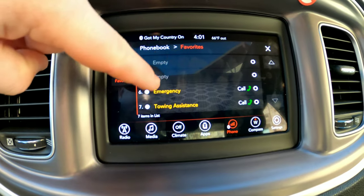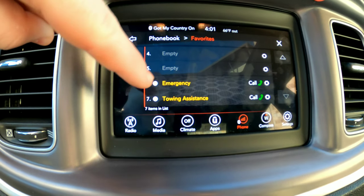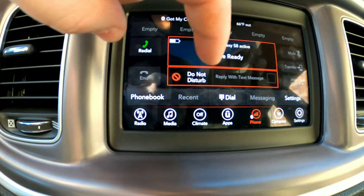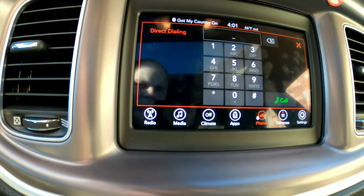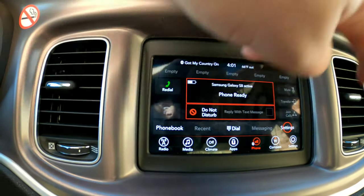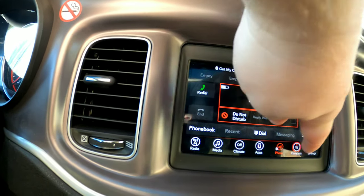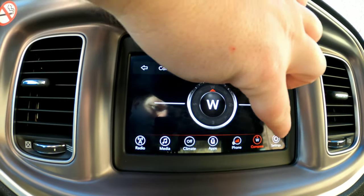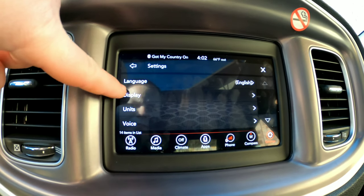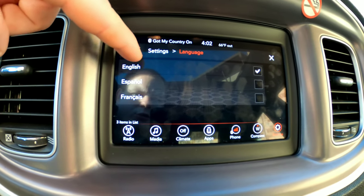Again, I don't have my phone connected, but I think these are built into the car as like an OnStar feature. I don't know that this car gets OnStar. You can even dial numbers. That's cool. You have your settings for your phones. And then obviously here's the compass again. You can get to it from that main thing right there. And then we're back over to the settings. You can do your language settings. English, Spanish, and French.